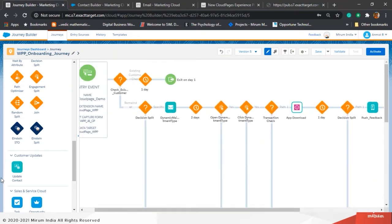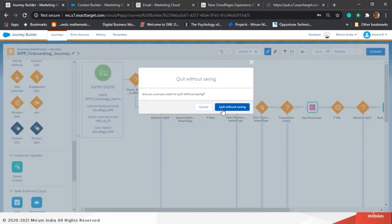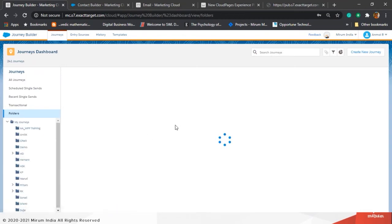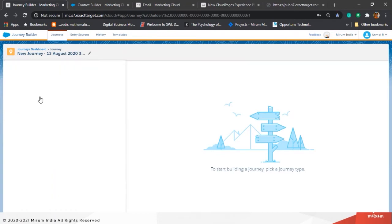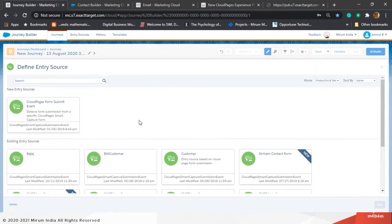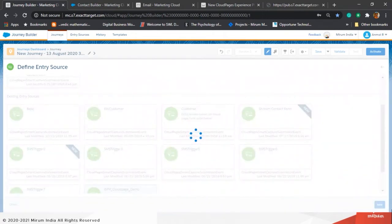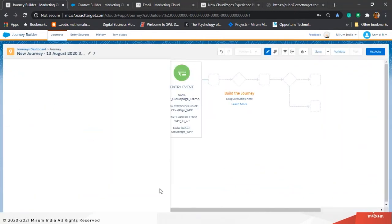Now let me show you. So let's do something a little interactive. While we'll not be able to send out communication, let me just create one journey which is accepting the records or the inputs from the form and just dividing those journeys. So very simple. I go to multi-step. I select cloud page as my tile, as we discussed in the previous journey. I select the page that I have created, which is already here. I go to next. I do a done.